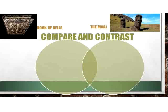So compare and contrast. The works of this week are very different from the work last week. So it's easy to come up with differences.